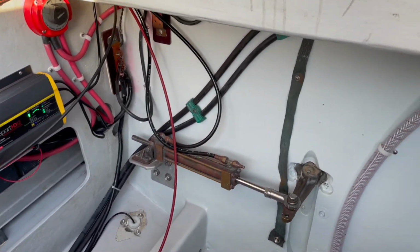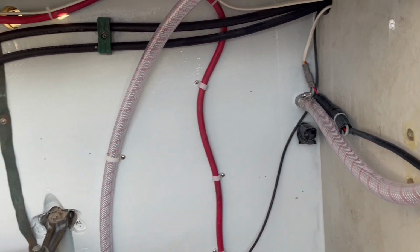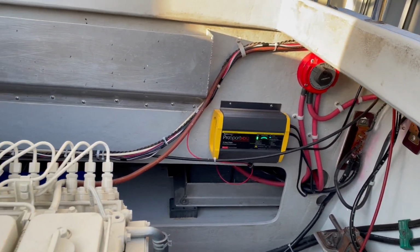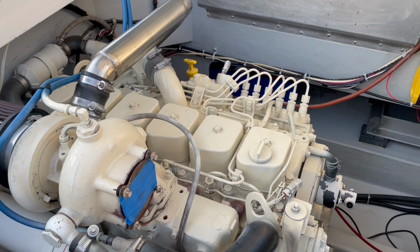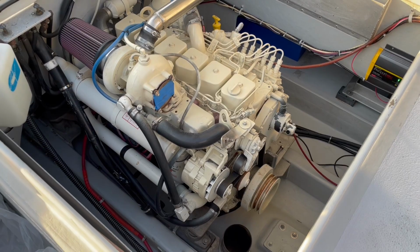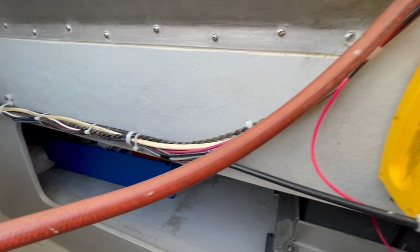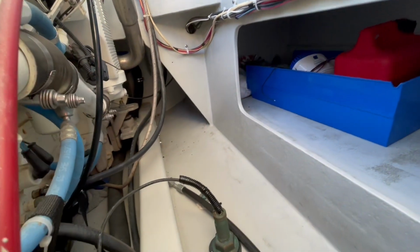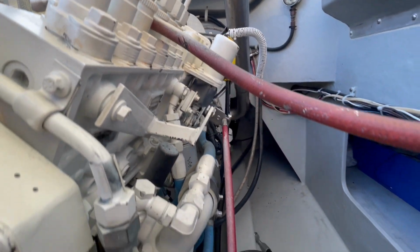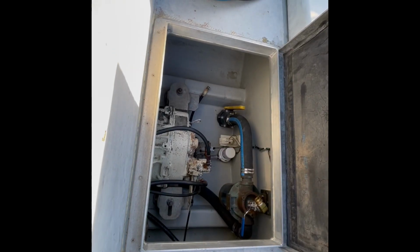The boat's hydraulic anchor system is being rebuilt, and we'll go through that in detail in another video. You can see the exhaust elbow is not on the motor. We'll go through that in detail on a different video. We also went through all of the wiring and just tidied it all up so that it would be neat and not in the way. We did the entire wiring harness on the bilge pump, and we put in a new bilge pump and a new float.